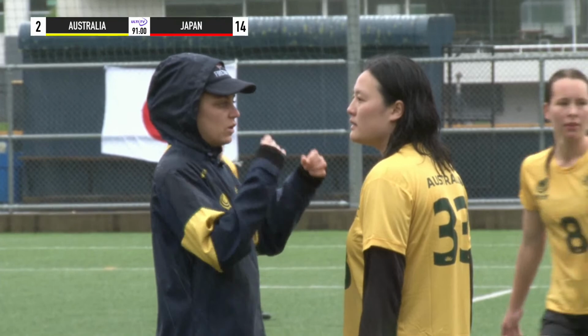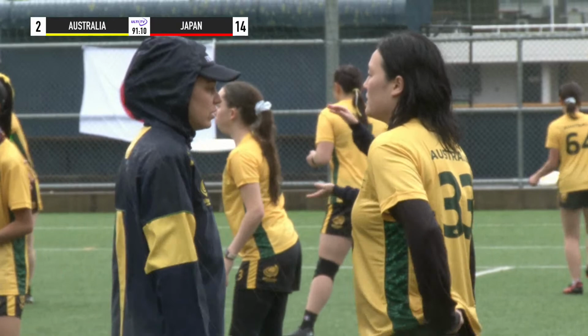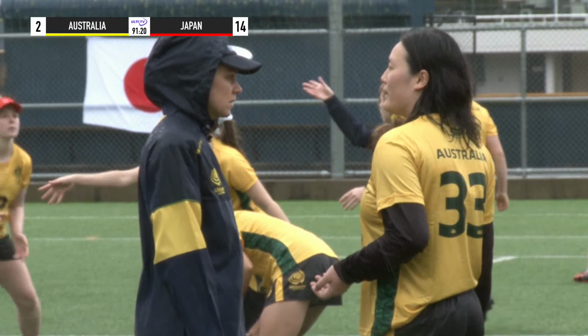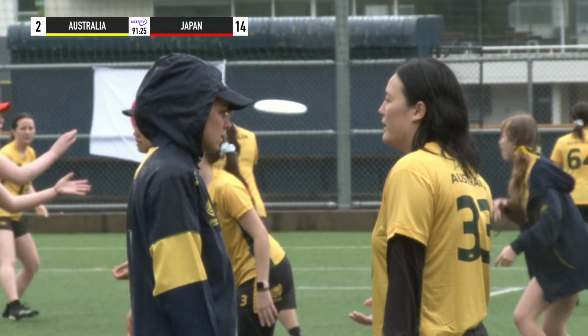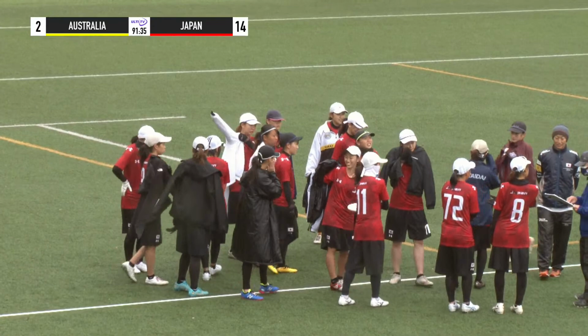Japan, 14-2 up over Australia. One point left for them to score in this game as they come out on defense. Australia... Every single point is crucial if they want to stay in this game. So a timeout's been called. Australia just dialing in a couple of throws. But every single point is crucial for both of these teams from here on out. Every mistake that is made by the Japanese side, if they generate a turn, if they give the disc back, Australia are hungry. They need this.